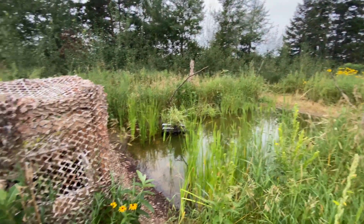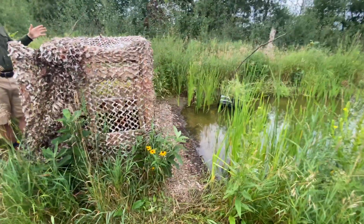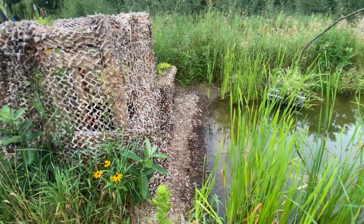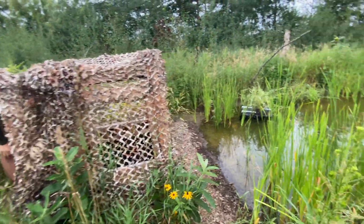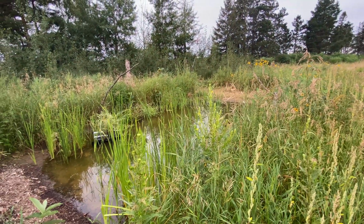So getting down to the ground is much easier to get eye level, and I'd be able to sit down instead of having to lie down on the ground like I did a couple of years ago on my other blind. So this way, if you can come over here and look down below. So you also angled the water with the sunrise in the back. Yeah, exactly.